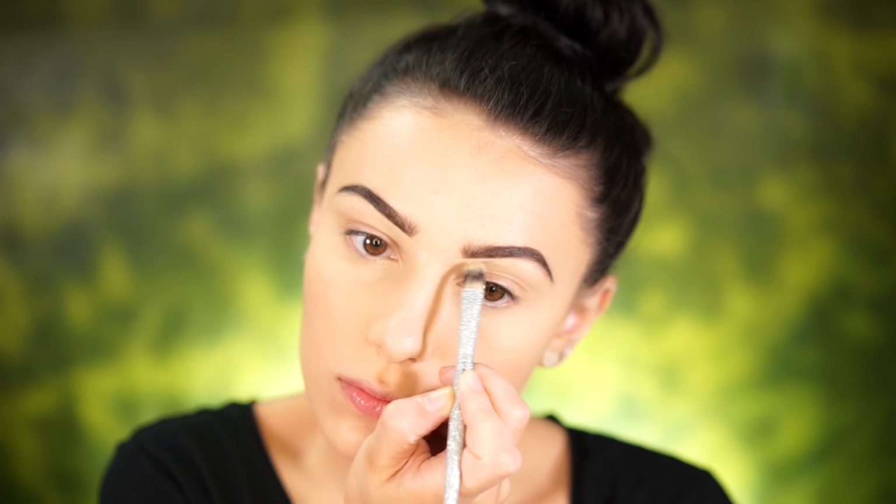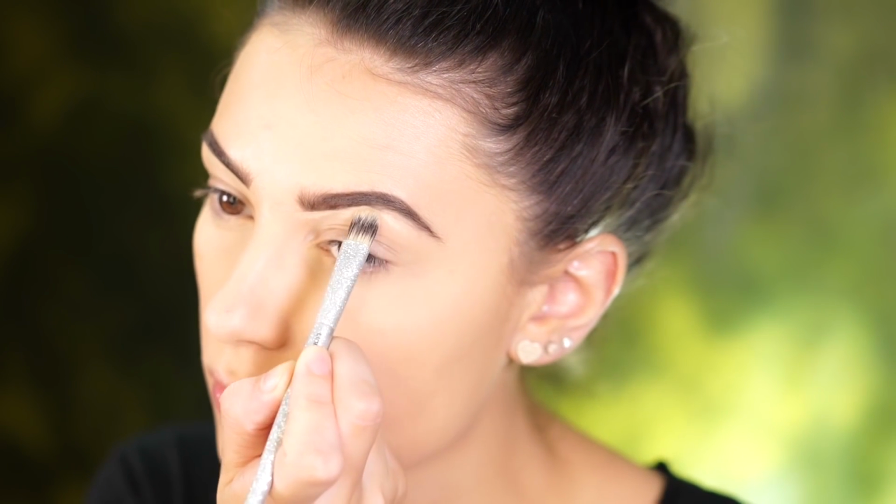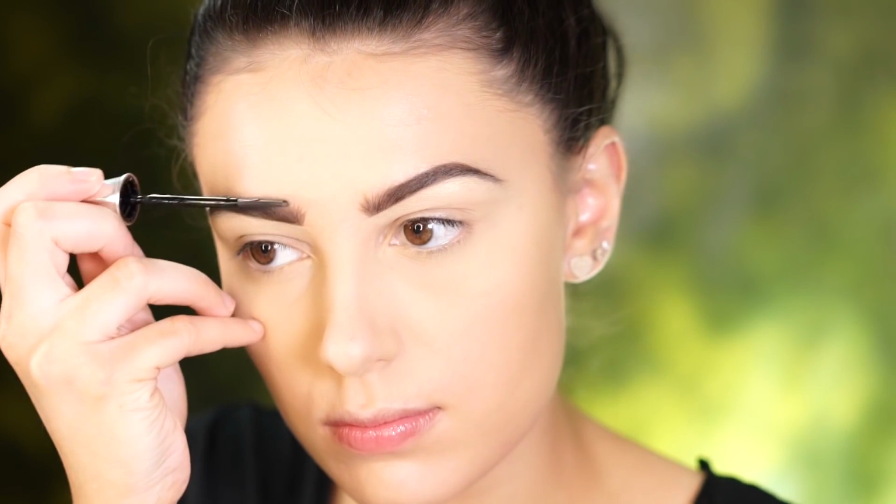I like to go in with some concealer just to clean up the brows because sometimes when combing with the spoolie, the brow product can get onto the skin, so concealer really helps clean that up. And lastly, I'm using a clear brow gel just to hold the hairs in place, and I'm going for a naturally bushy brow look today, so I'm combing the hairs straight up and feathering them out.